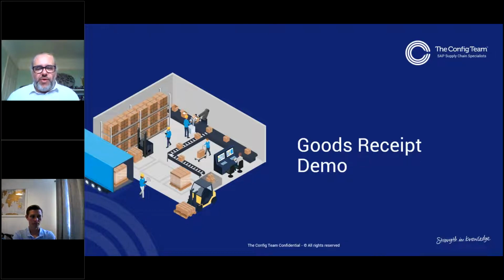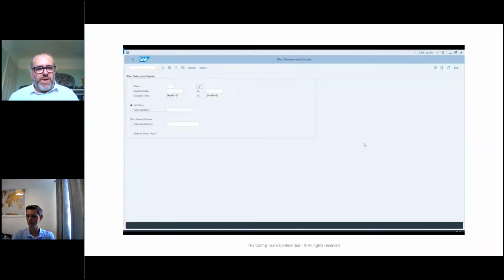So in this example, we've got a situation where stock doesn't exist on the SAP system, but does exist in the warehouse system. As a result, that stock can't be acted upon in the SAP system. Orders maybe can't be placed against it. Stock adjustments maybe can't occur against it, that sort of thing. And in this situation, we're going to jump into the IDoc console.